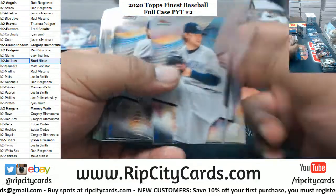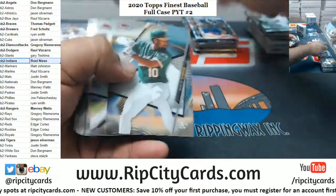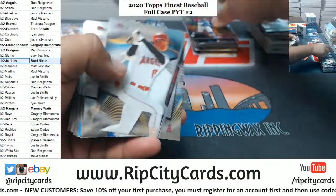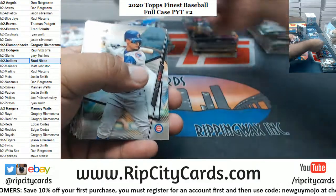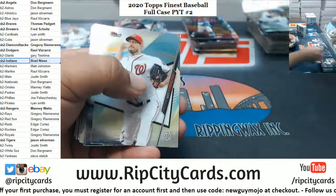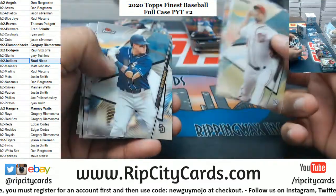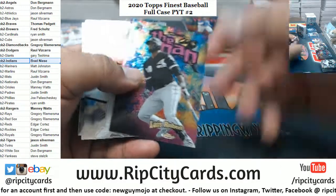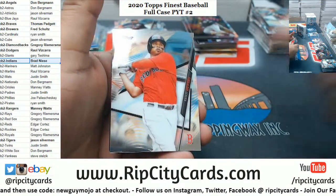I think I'm gonna see what I wanted to see. I really do love Finest Baseball. Just so nice. You know, a simple yet elegant design, if you will. Alright, check this bad boy out.